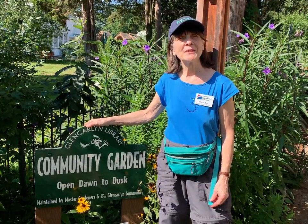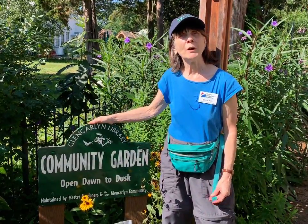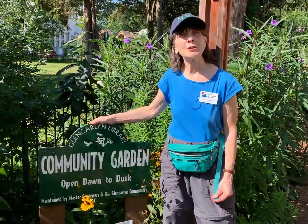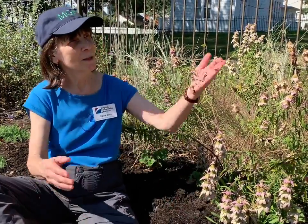I'm Elaine Mills. I'm one of the coordinators at Glen Carlin Library Community Garden, which is one of the Master Gardener demonstration gardens in Arlington. My fellow coordinators and I have been very pleased with the success of a lot of the plants we put in to our parking lot beds this past fall.